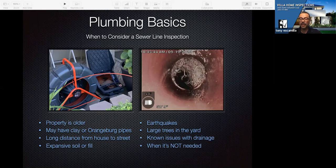I've had a few similar situations like this where the buyer said, hey, there's large trees in the front yard. They order the sewer line inspection. We get to do the home inspection. And I said, listen, I'll do the sewer line inspection if you want me to, but you don't need it. And here's why you don't need it.